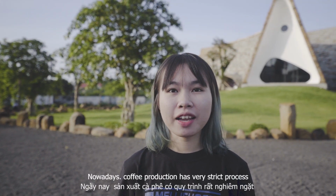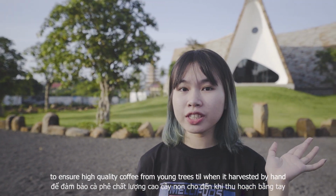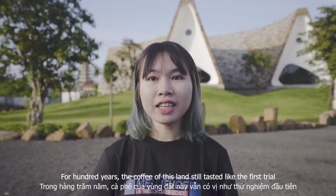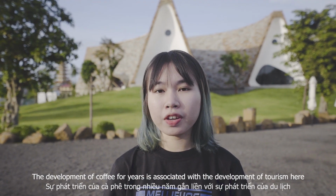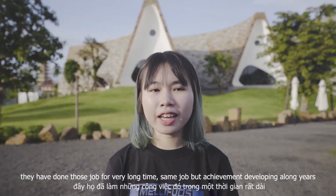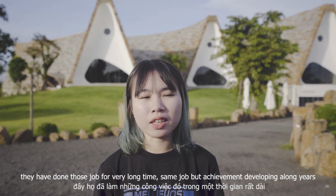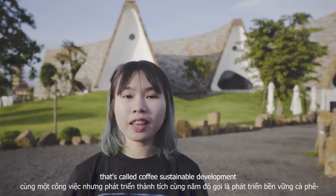Nowadays, coffee producers have a very strict process to ensure high quality coffee from young trees until it's harvested by hand to keep the coffee bean always pure. For hundreds of years, the coffee of this land still tastes like the first time. The development of coffee over the years has been associated with the development of tourism here. They plant trees, they take care of them carefully, they do the same job year after year, but the achievement is always the same as the first time. That's called coffee sustainable development.